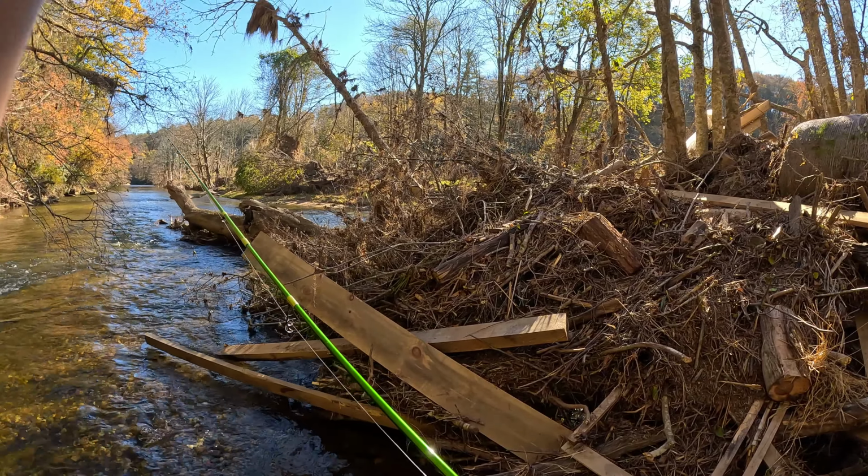That's a big bite. Oh, that's a big bite, y'all. Oh, dude, this is the biggest fish of the day. That's actually a nice one. Oh my God, and I'm in the tree, just like I feared. Oh yeah, dude, there we go. He was just hanging out behind that rock.